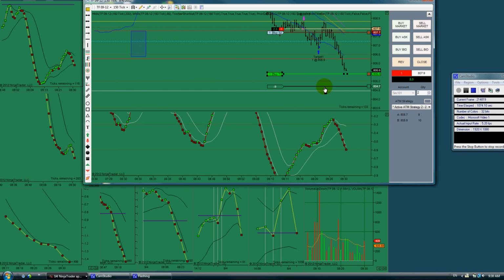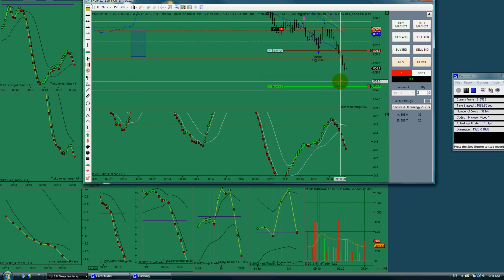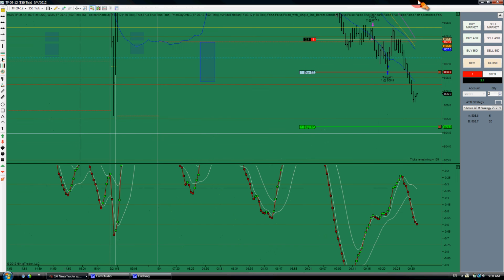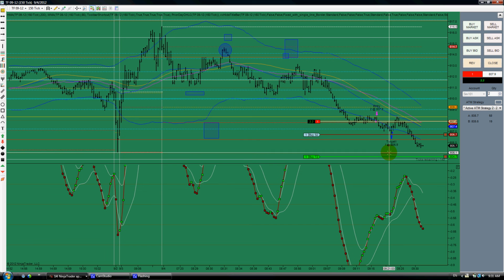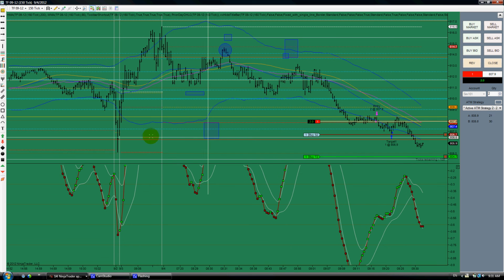Try to play this game, which I have not played very well in the past. Let's see, what should our goal be here? Here's the low of the day, I guess. I guess that was from Sunday.